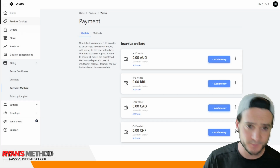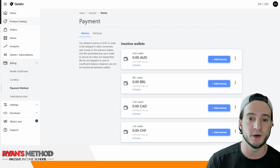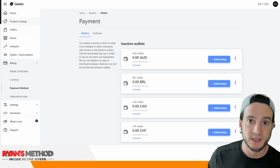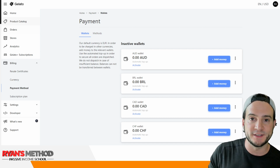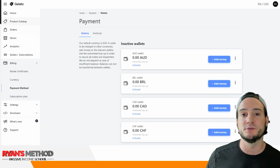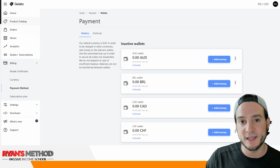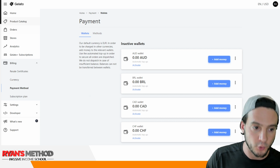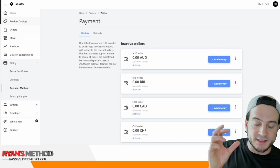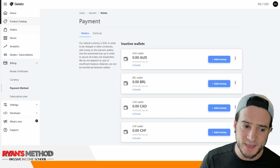That's understandable. So make sure you at least top off your, most likely, I'm guessing most people watching, it's going to be the USD wallet. Either way, it's whatever currency you are using. They support a bunch of different currencies. Whatever your currency of choice is, make sure you top up your Gelato wallet. That way they can get paid when they need to fulfill an order. If you wait to do this, there's going to be a gap in time between when your order comes through and when they start fulfilling it. So just keep that in mind.